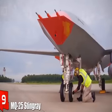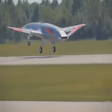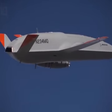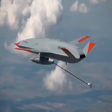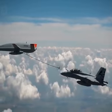Number 9. M25 Stingray. It is an aerial refueling drone that has been manufactured in the United States. It is designed to be able to operate from aircraft carriers and will enter service in the United States Navy. It will be used to refuel aircraft such as the F-35 and expand its range in different missions such as surveillance or reconnaissance. It aims to refuel more than 4 aircraft per flight in a range of 925 kilometers.